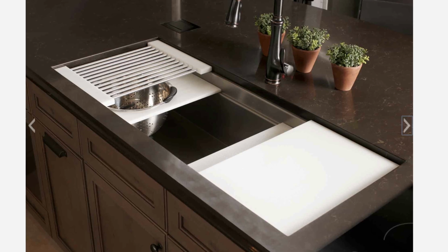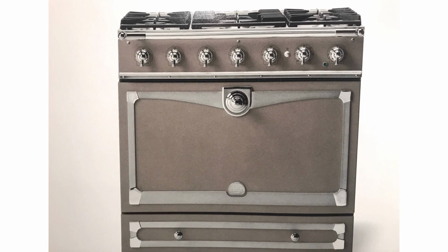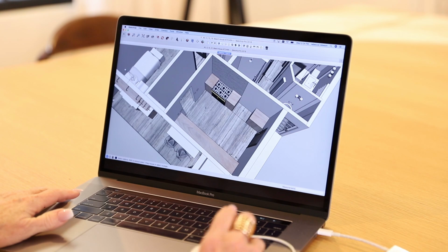So at this point, you're not selecting actual appliances, but from your shopping trip, hopefully you've picked up brochures and things that have measurements. If you don't have the measurements, Google it. A dishwasher is usually 24 inches wide. A cooktop is 30, 36, 42, 48. Same with refrigerators. Google it and find out what the shapes and the sizes are so that you can drop them into your model or into your floor plan.